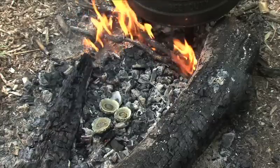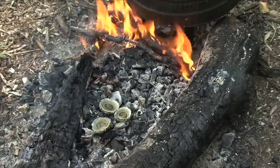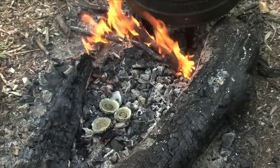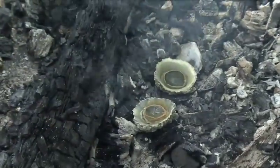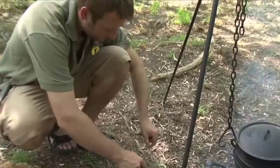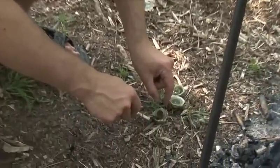A really excellent source of protein, not too bad, but the problem is a lot of people overcook them, so they get really tough and then go, oh, that's like chewing a piece of rubber. So you really only want to cook them very, very gently. And I normally just simmer them in their shell for maybe a couple of minutes, and that gives them just enough cooking to be tender enough to eat.